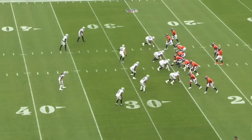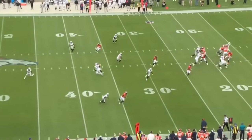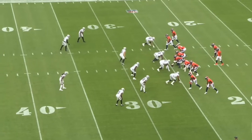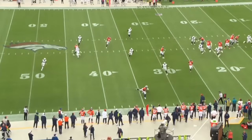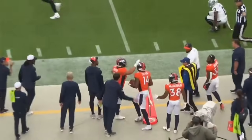So it's not the far hash throw that's tougher to do and can be a better judge of just overall arm talent and accuracy, but on time, rhythmic, and then right where it needs to be. That DB cannot make a play on it despite, I think, good coverage overall. And so again, this out route to the sideline, right where you want it to be. DB's diving, just perfectly placed to the sideline where Sutton can make that catch for a good pickup.